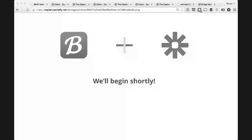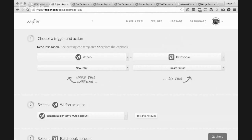So I'm going to share my screen here again, and we'll hop into a couple of these stories. The first thing that I'd love to talk about, Ray, is forms. I know forms are such a versatile thing in the world. You can basically put a form anywhere on the web you can think of. What are some cool ways that you've seen people, as it relates to Batchbook, using forms to collect data and automate that data?